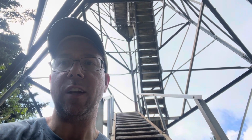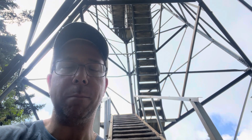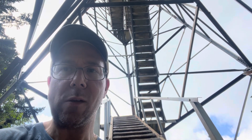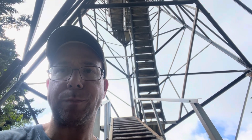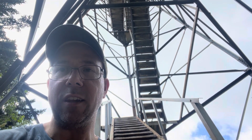Finally got up here to the Mount Sterling fire tower, taking a little break before I move on because I wasn't making the kind of progress I wanted. That was so steep, about 4,000 feet elevation gain in just under 7 miles. Anyway, I'm having a little snack here, a little water break, and then I'm gonna move on to my campsite.